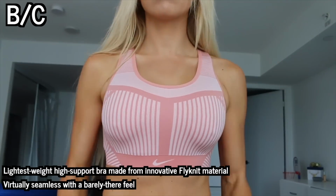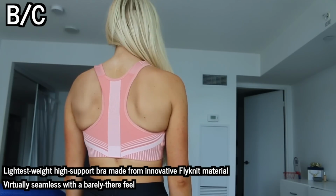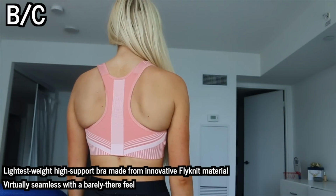Now, this one is the lightest, like lightweight, high support bra. So if you're someone who needs a high support bra, but you hate how high support bras are usually chunky, this is your answer. And it's seamless, as you can see. So this one's gonna be perfect for, I think, hiking, outdoor activities where you have a cute top over top, but you don't want it to show the big chunky sports bra, this is your answer.